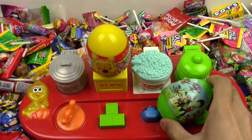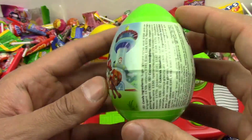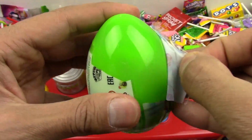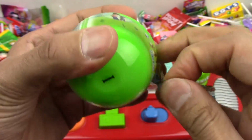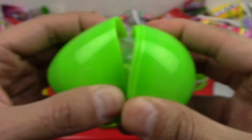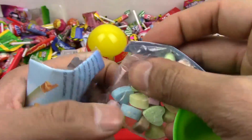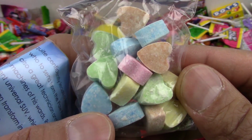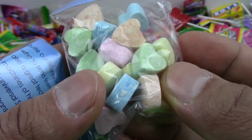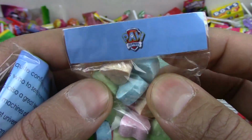Now let's open up the green. The Paw Patrol. Let's see what's in there. Open it up. Green. This color was green. That's the beautiful surprise egg. And beautiful boy. Look at the yummy candies. Yum, yum, yum. Oh, we got an orange heart candy. And a green heart candy. And a blue heart candy. And a green. And a yummy pink. Yum, yum, Paw Patrol candy.